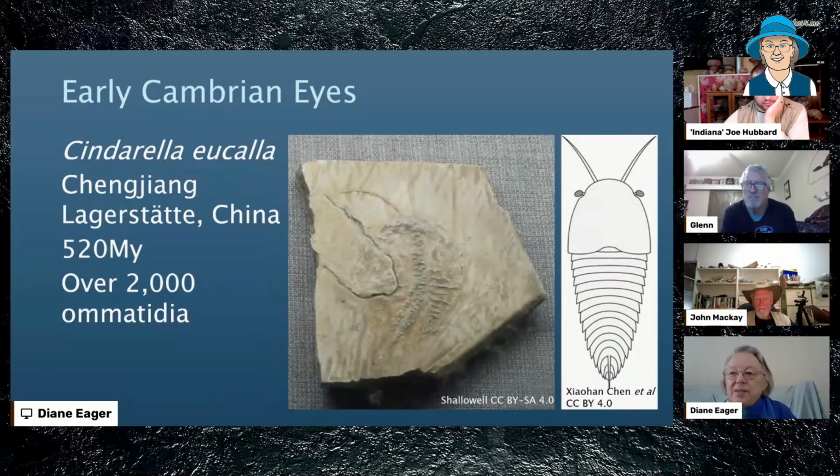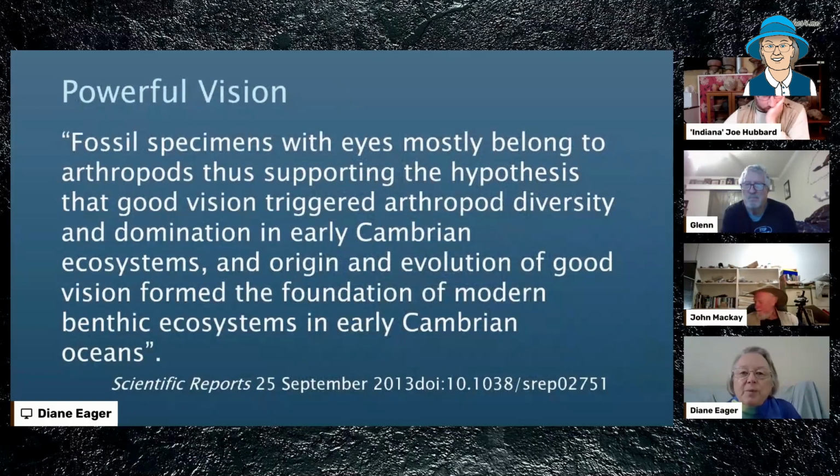And the scientists who discovered it made this comment. Fossil specimens with eyes mostly belong to arthropods, so that's jointed-legged insects and other creatures that have a hard exoskeleton, thus supporting the hypothesis that good vision triggered arthropod diversity and domination in the early Cambrian ecosystems. And the origin and evolution of good vision formed the foundation of modern benthic, meaning deep sea ecosystems in the Cambrian oceans. Now, notice the logic here, that these things evolved good vision, so that enabled the other things to diversify, because having good vision meant that they were good hunters, so they were good at finding foods.